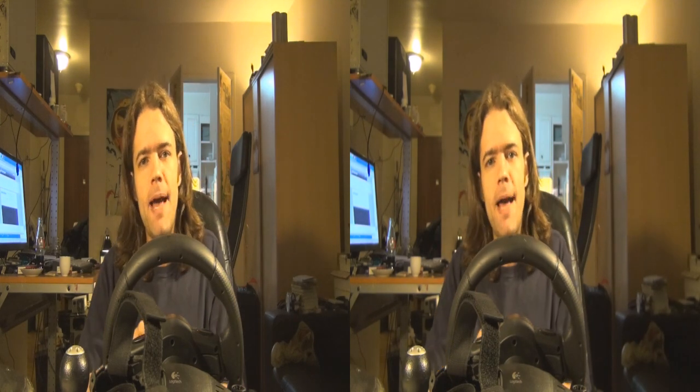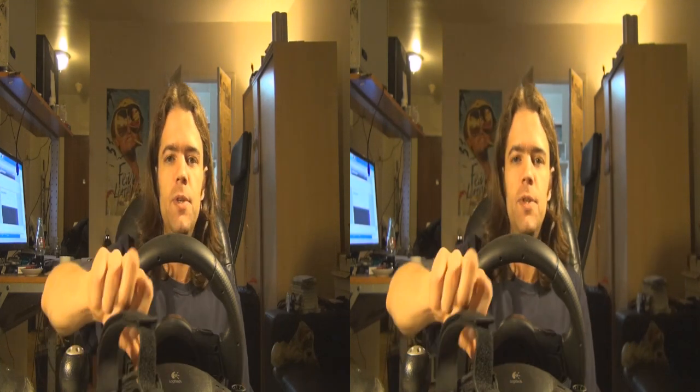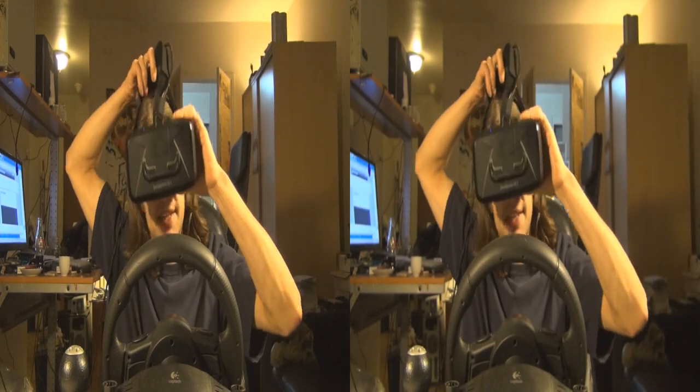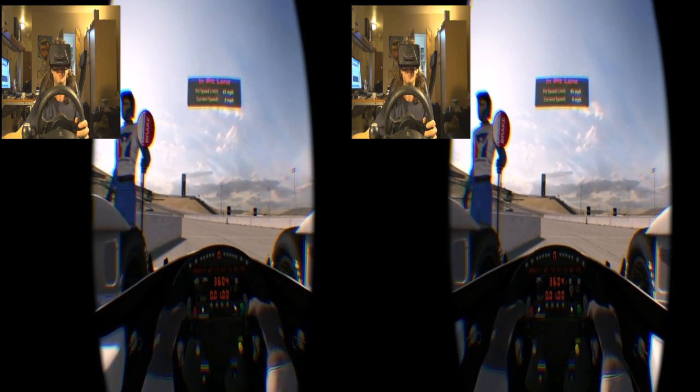What I'm going to do now is repeat this experiment a second time on video for you people, and I'm going to take a track that I absolutely don't know. I've only seen it on TV, literally, and this would be Sonoma Raceway, and I'm going to be using the Indycar. Again, I do not know this track, so this is basically the experiment. It's not really a control, and it's not really a scientific experiment because there's only one subject, but still, it's going to be very interesting to see what we can do here.